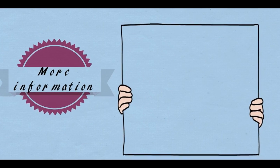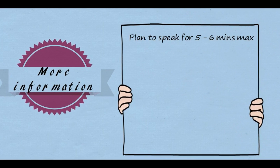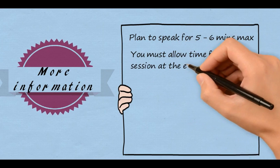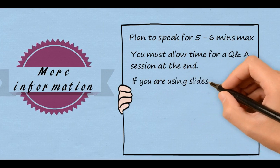Okay, so let's look in more detail about exactly how you do this. In terms of speaking, you should plan to speak for a maximum of 5 to 6 minutes out of the total of 10. And the reason for that is because you are expected to allow time for a question and answer session at the end. That is a compulsory part of the spoken endorsement. So even if you overrun that 5 or 6 minutes, you'll still have time for a good question and answer session at the end. So be prepared to answer questions.